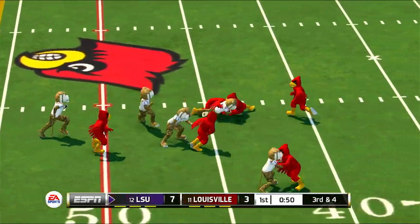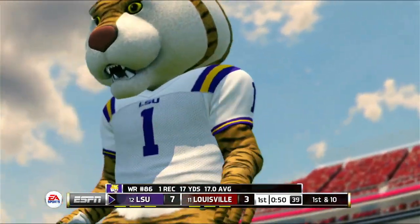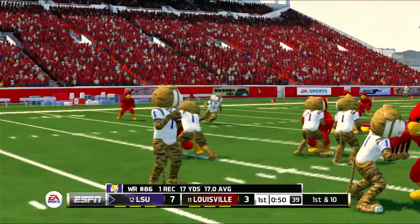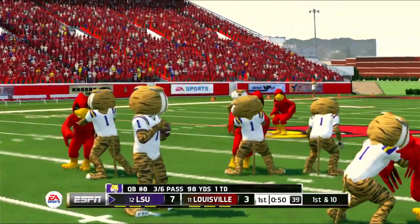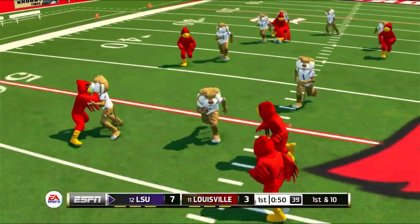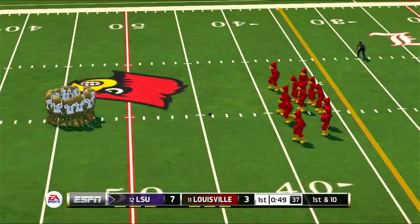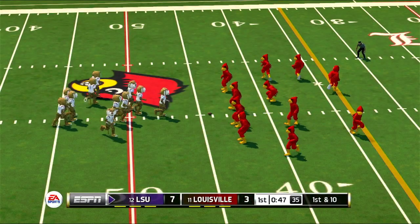He makes the catch and has a first down. He's tackled at the 44-yard line. First down. First and 10. Ball on the 44-yard line.